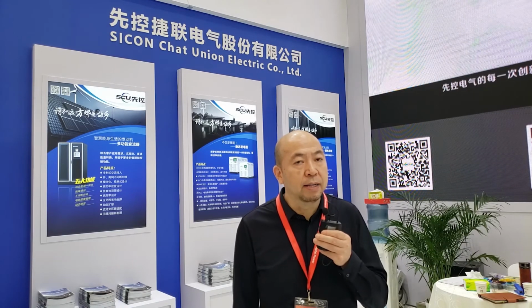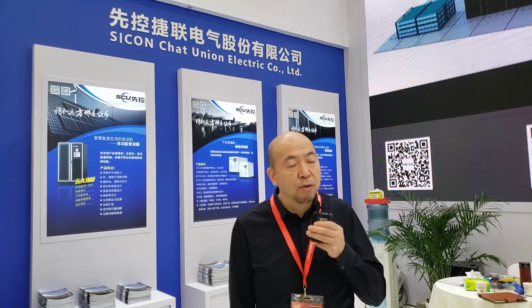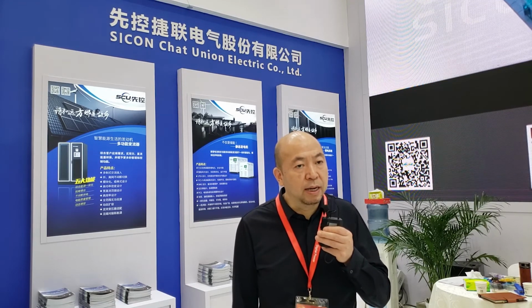As you know, we now depend on the power grid for our daily life electricity needs. In future, we can use new energy for our electricity sources. And then adding up the new energy storage system, we can turn our house into an independent powerhouse. We can produce our own electricity.